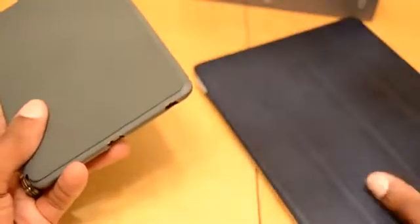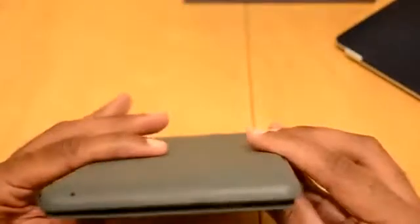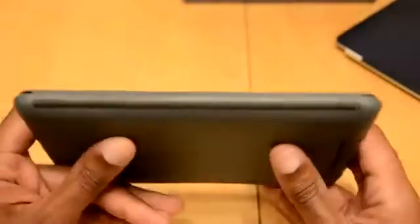Obviously, I've never bought the $70 smart cover for the iPad, and that's not worth it either. But this is what it is. For $20, I can't complain too much, but there are some rumors of Google coming out with better cases overall, so we'll definitely see how that pans out.